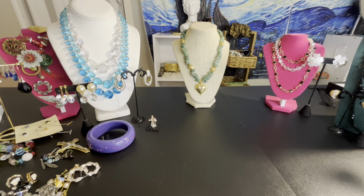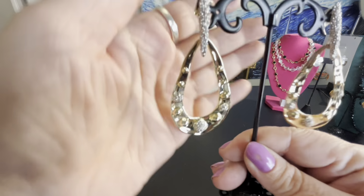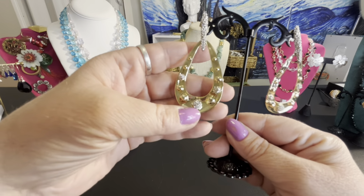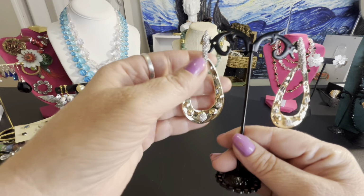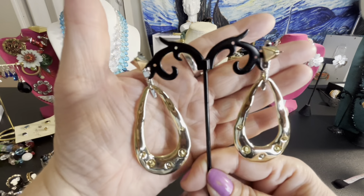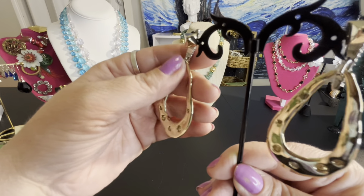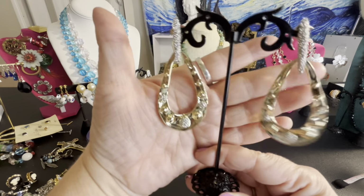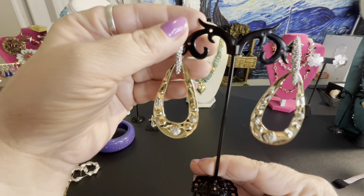I'm going to look over them better. These are 3-inch earrings. None of the gold plating has faded off of them. And as you can see, you have all these beautiful clustered crystals. And look at that. I think they're amazing. There's a lot of nice movement. These are well made. See how they're hinged in there. They are slightly articulate. They move.